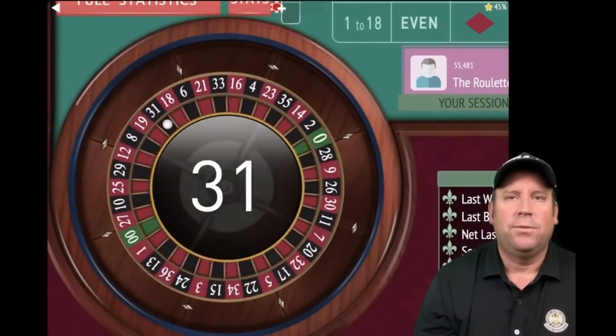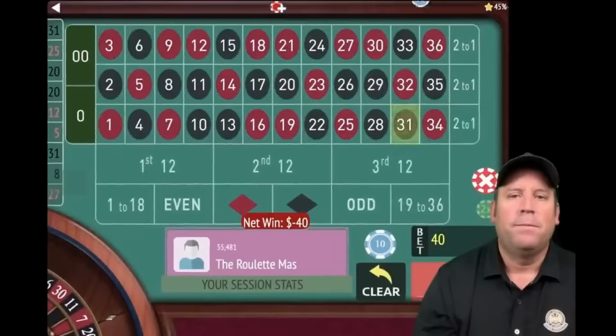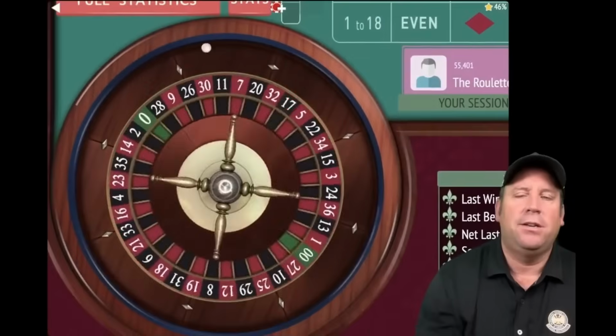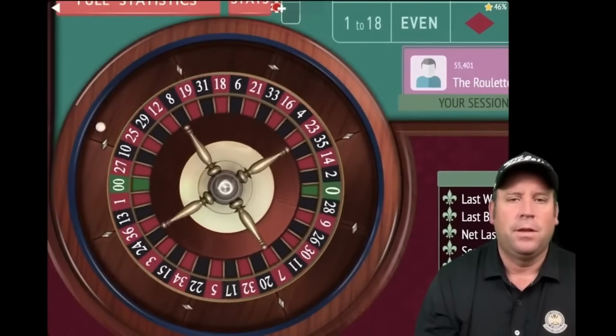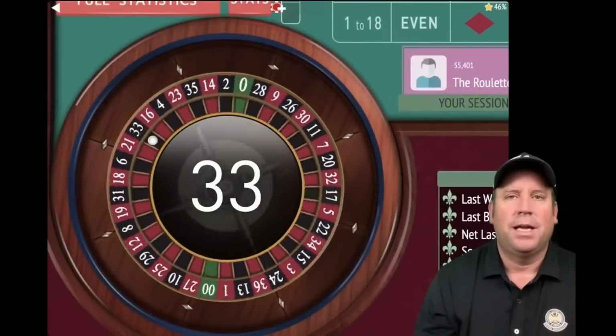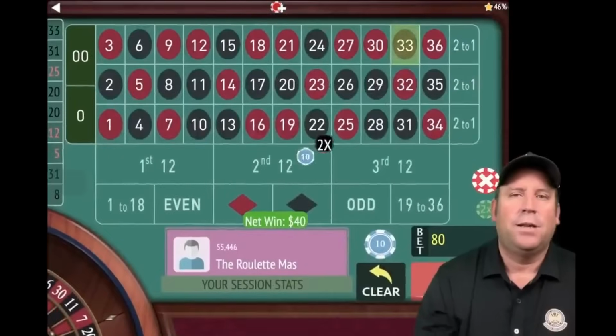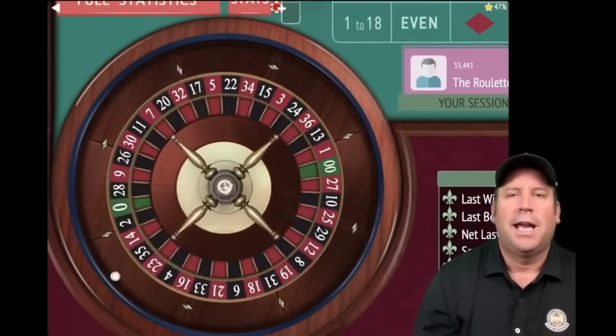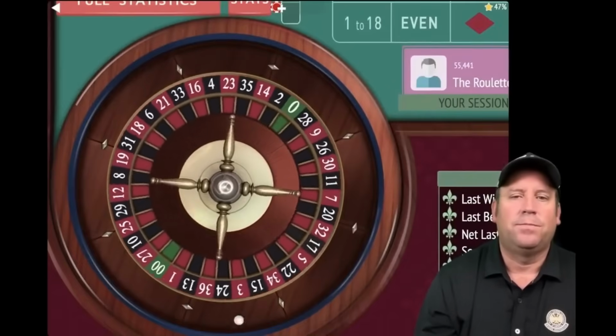And that's a 31 black. And we lost, so we double again. Now we'll have 40 each, 80 total on second and third column. Here we go. That's a 33 black. And that's a win, but now we're going to stay right at that same bet and try to get 2 wins at 40 each. Let's see if we can do it.